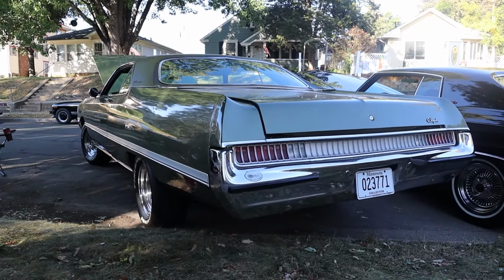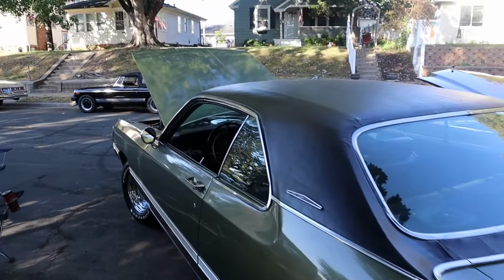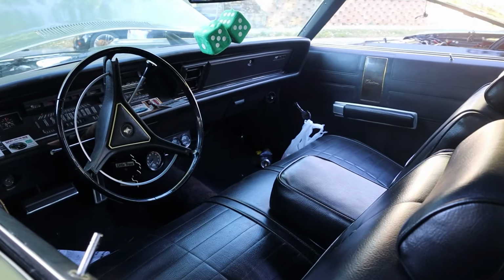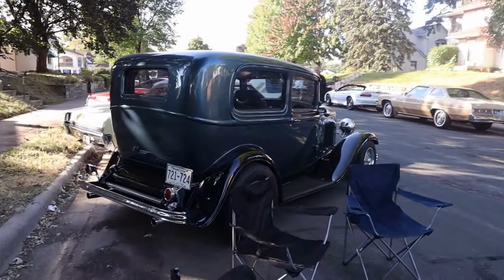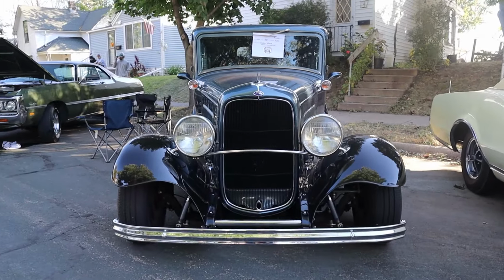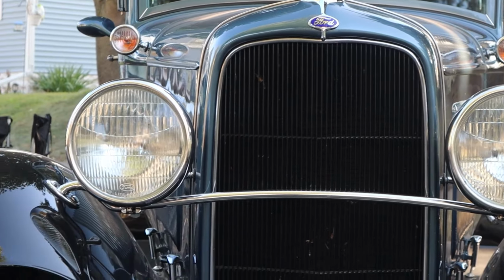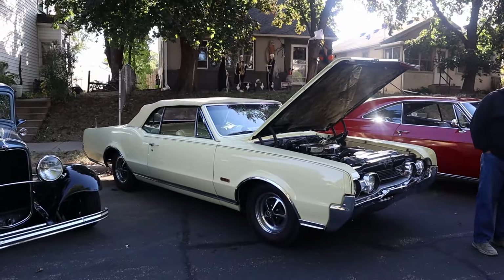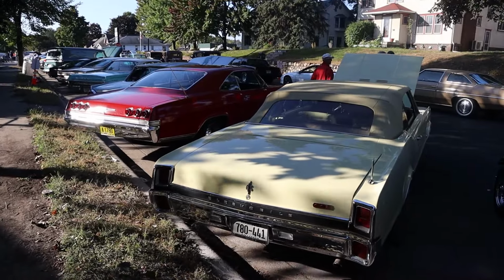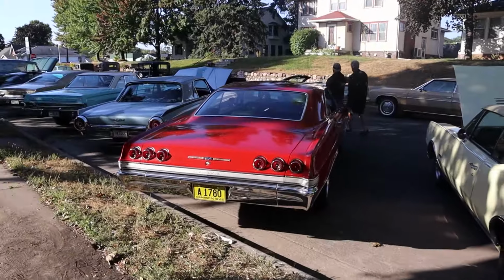I kind of like these big old Chryslers. Big old back end. The things are massive. Look at that. It's incredible. Keep cruising. Loads of cars at this show. Another nice 32 Ford here. Nice Olds 442 here. It's a 67 Oldsmobile 442. Okay. Next to a 65 Impala here, looks like.